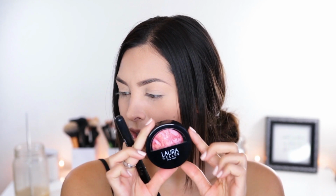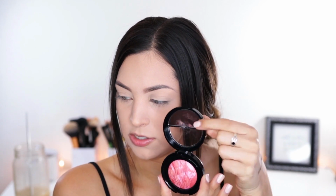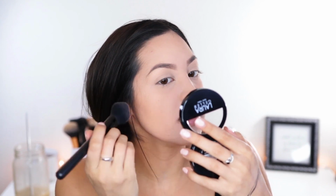So the first thing I want to try is the Laura Geller blush in Tropic Hues. Again, this looks so beautiful. I really like this shade. So what's awesome too is it has a little mirror right up top here, and I'm just going to go ahead and put that on the cheeks. See how that looks. Oh wow, that's actually super pigmented.